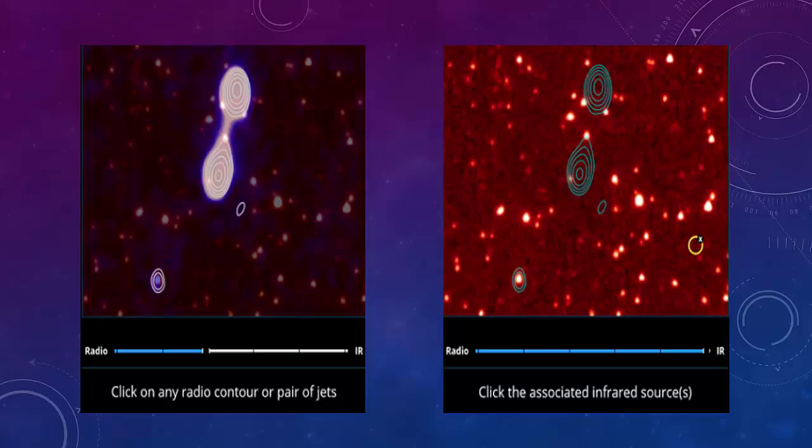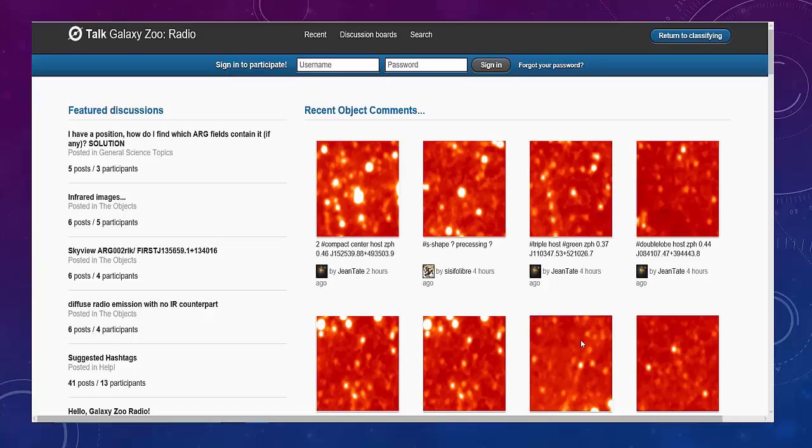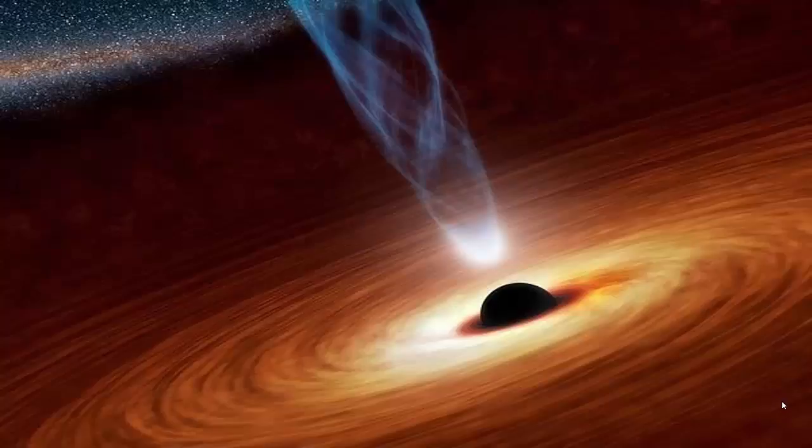The assistant scientists can then post their results on Radio Galaxy Zoo and talk about them on the forum Radio Talk. Astronomers can then use the citizen science-driven database to help classify black holes. In conclusion, the study of black holes is important to the future of astronomy because it can teach us more about the unknown secrets of the universe.